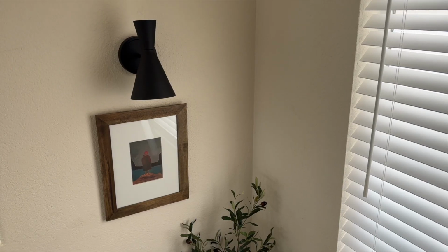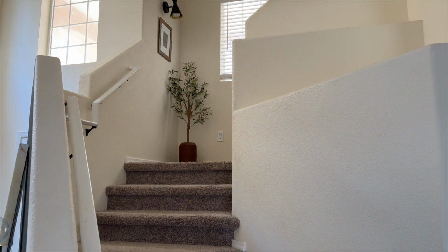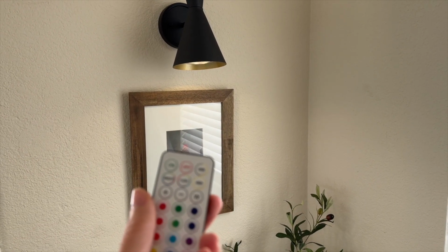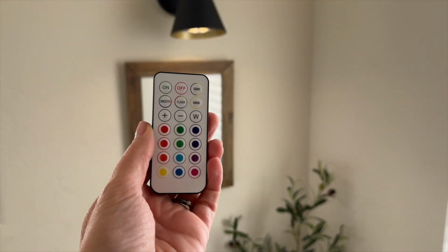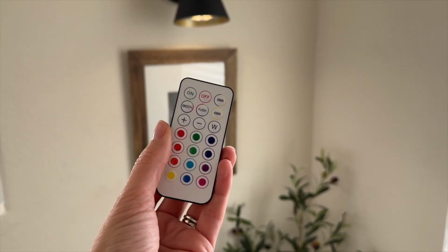Okay, and speaking of not being able to get some electrical work done, you can get wall sconces that are battery operated. This one comes with a remote control and you just turn it on. It also has tons of different color options and the ability to make it flash or change between colors.